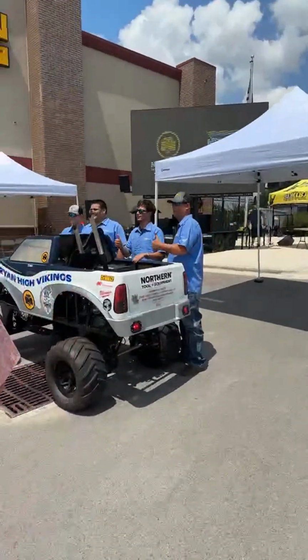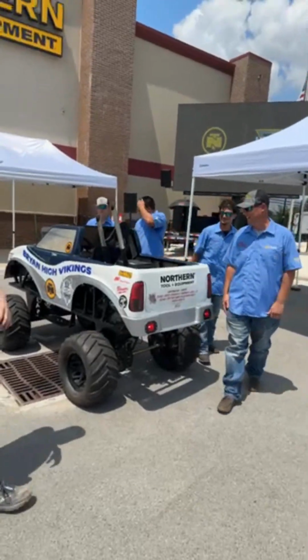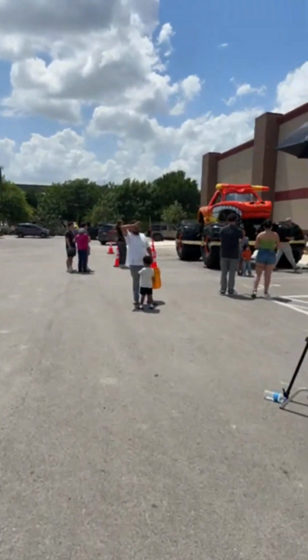Check this out. Look, there's the build team captains. That's their teacher right there. That's Chris. How cool is that? Super awesome. Super, super awesome. We'll go over here and look at the big monster truck one more time.